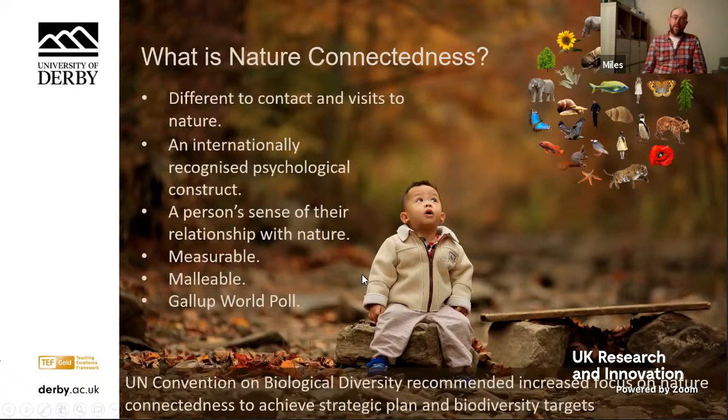And there's a growing interest in nature connectedness. It's relatively new. If you go back to 2001, there wasn't a single research article published that mentioned the term nature connectedness, and that's grown exponentially since probably 2012. And now it's recognised to the point where there's a proposal for it to be included in the Gallup World Wellbeing Poll, so that it's an aspect of our psychological well-being. So that's what nature connectedness is.